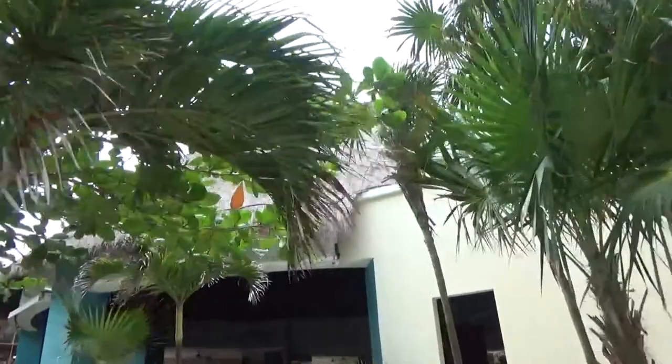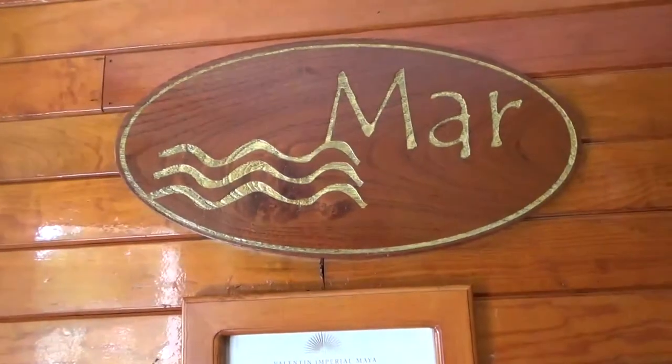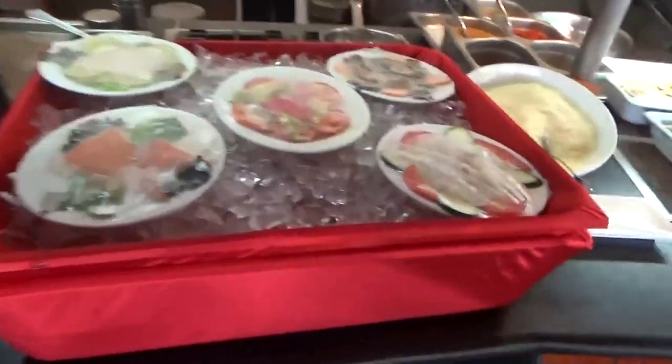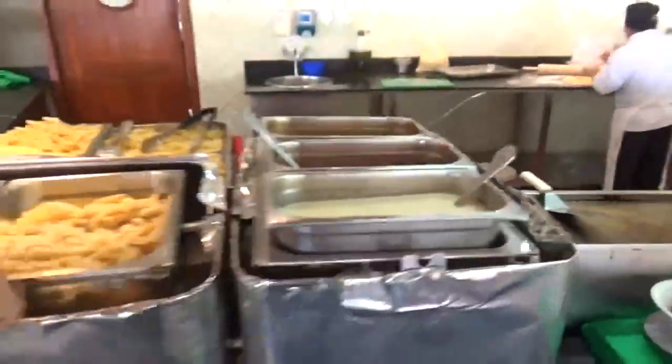And this is one of the restaurants that are open for breakfast and lunch by the beach. There's the Mar and the Tierra. And this is the Mar. The Mar restaurant has a lot of things you can choose from. Some different plates there. Some pasta, sauces.